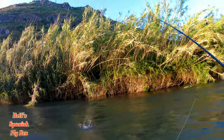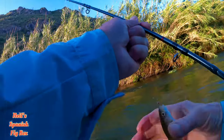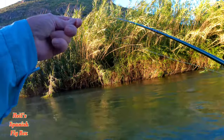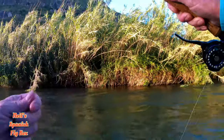Oh, oh my God, look at this. This is a madrilla. Taken the golden olive quill nymph. Right, let's have another go.